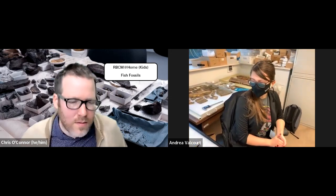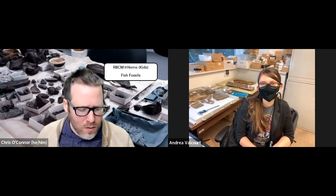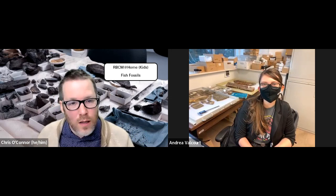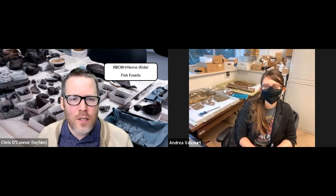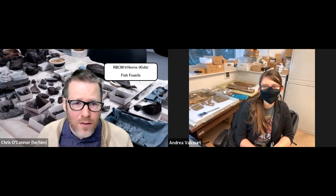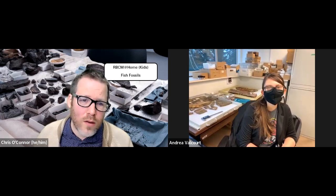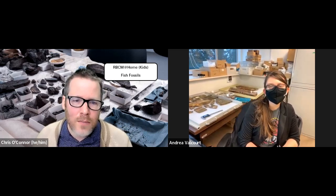In that Maccabee collection, that collection of many different kinds of fossils, what percentage were fish? Were there a lot of fish fossils, or what were the other things found within that collection? Because sometimes people think of fossils and they only think of dinosaurs. So what's the range of the kind of material within that collection?